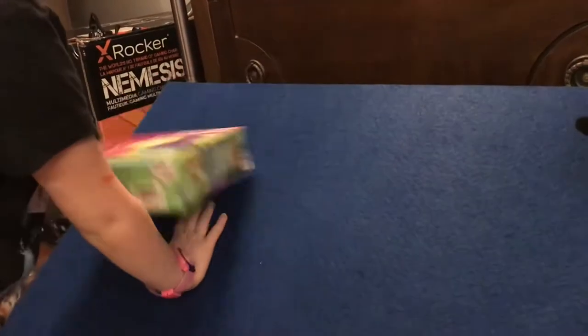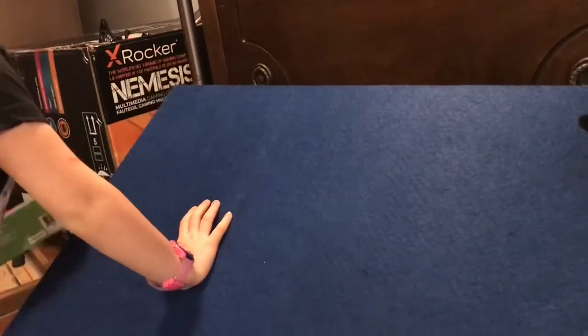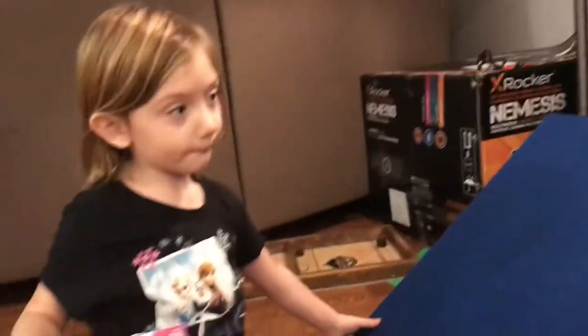Oh, this is a nice puzzle board that you got. Where'd you get your puzzle board from? I don't know. You don't remember who made your puzzle board? No. Did your papa make your puzzle board for you?